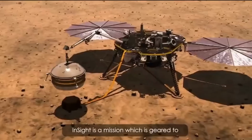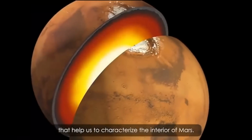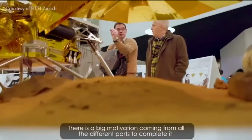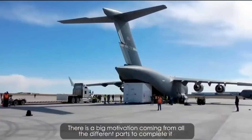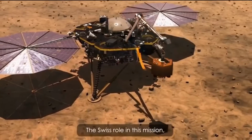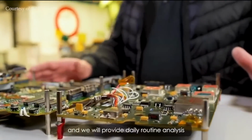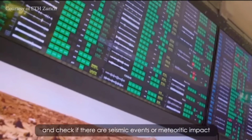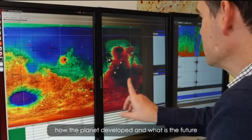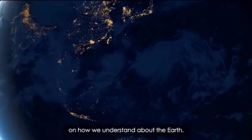InSight is a mission which is geared to measure the physical parameters that help us to characterize the interior of Mars. There are two main reasons why it's important to do by international cooperation. There is a big motivation coming from all the different parts to complete it, and the community grows much faster and the knowledge grows much faster. The Swiss role in this mission is to deliver the electronics for the seismometer, and we will provide daily routine analysis and check if there are seismic events or meteoritic impact in the planet itself. This is what our students will work on, how the planet develops and what is the future. And that has a direct relevance on how we understand about the Earth. It's so interesting.